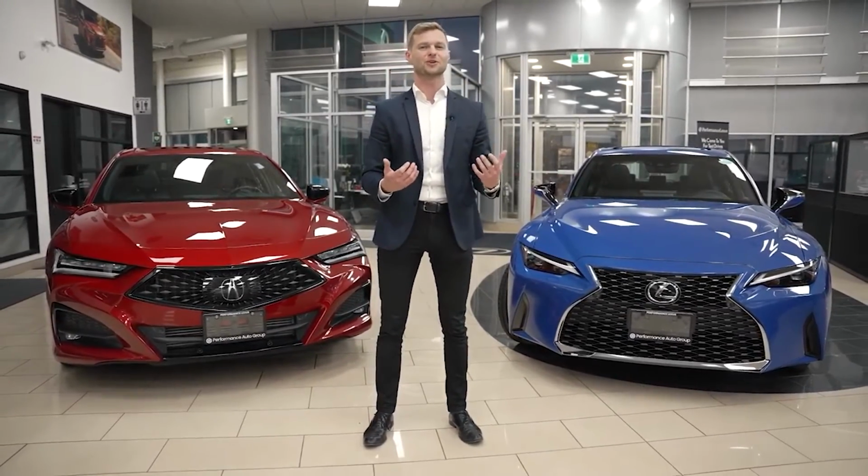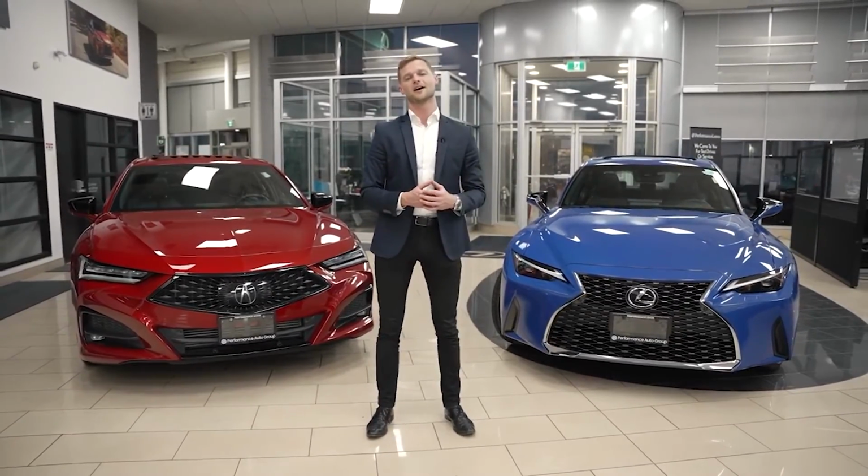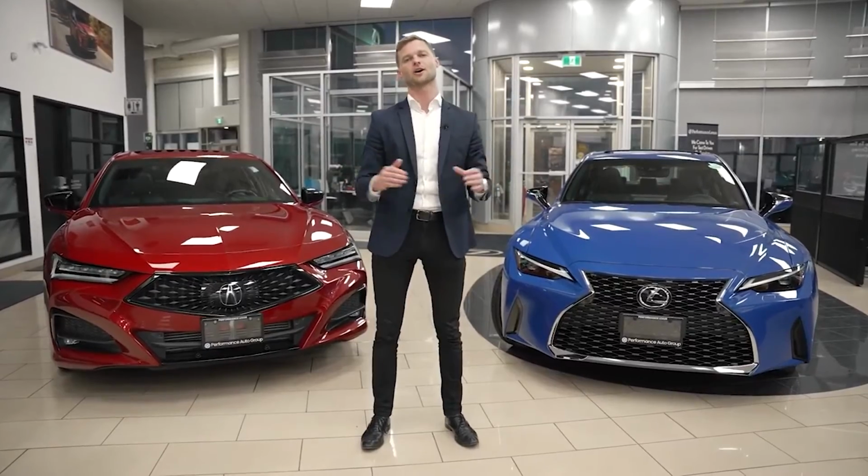There still are buyers for it. There still are people buying sedans and coupes. It's not just all SUVs. So if you want to have some fun, both are a great choice.